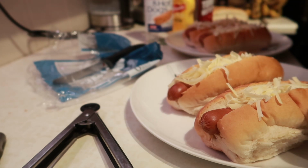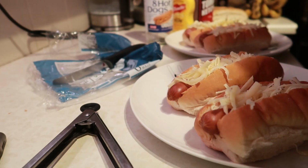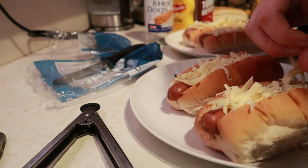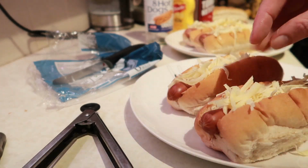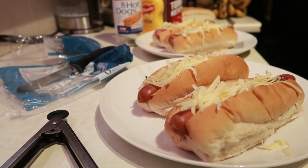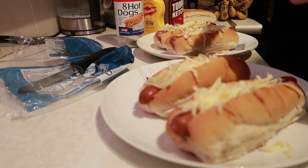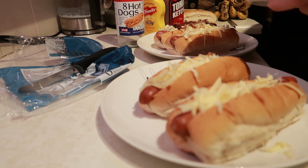Tell you what I did want to do. I wanted to make chili dogs, but I couldn't be bothered to make the chili. I know I could have got a can, but it's just not the same, is it? So cheese on there. Let me just move it around a tiny bit.